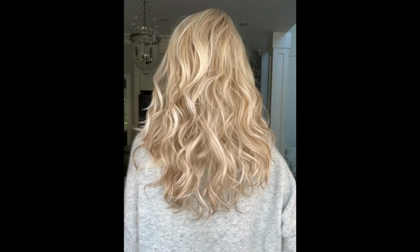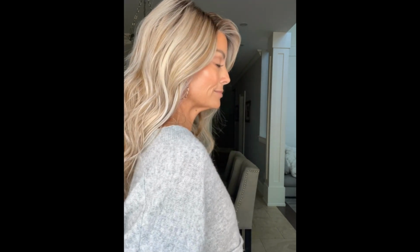And then there's the back, my left-hand side, and back to the front.